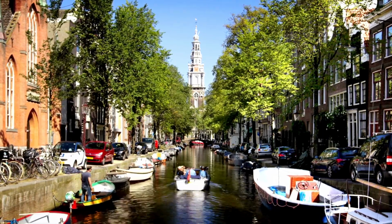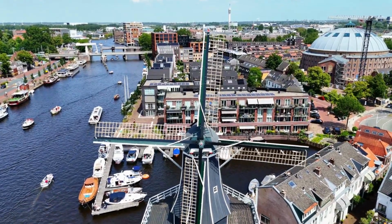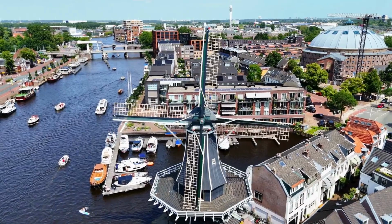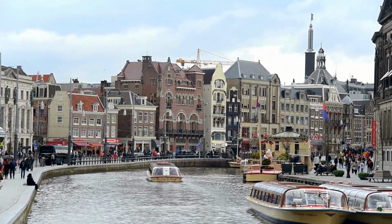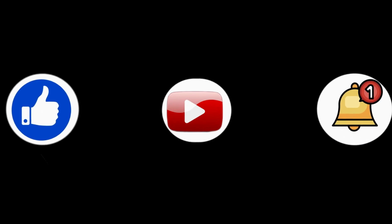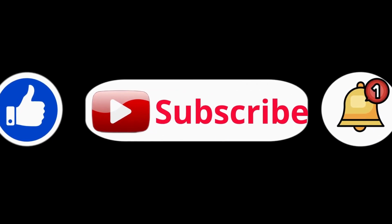Amsterdam's hidden gems offer a chance to experience the city like a local. In conclusion, there's more to Amsterdam than just its famous landmarks. By exploring beyond the usual tourist spots, you'll discover unique experiences that will make your visit truly unforgettable.